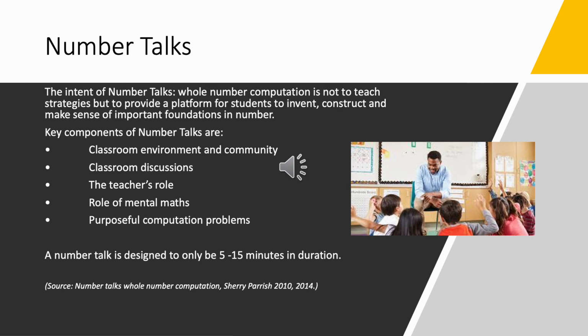Classroom discussion, so ensuring the richness of discussion so that children are gaining understanding. The teacher's role, so the teacher being the person that facilitates the discussion. The role of mental maths, so ensuring that children have the skills to be able to take part in the mental maths activities within the Number Talks, and purposeful computation problems for the children. A Number Talk is designed to only be 5 to 15 minutes in duration, so we're not talking about whole lessons here, we're talking about something that's perhaps done at the start or at the end of the lesson.